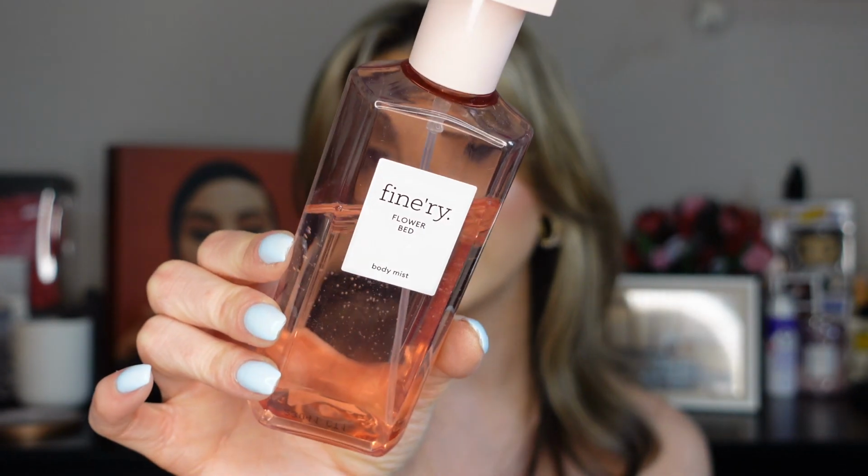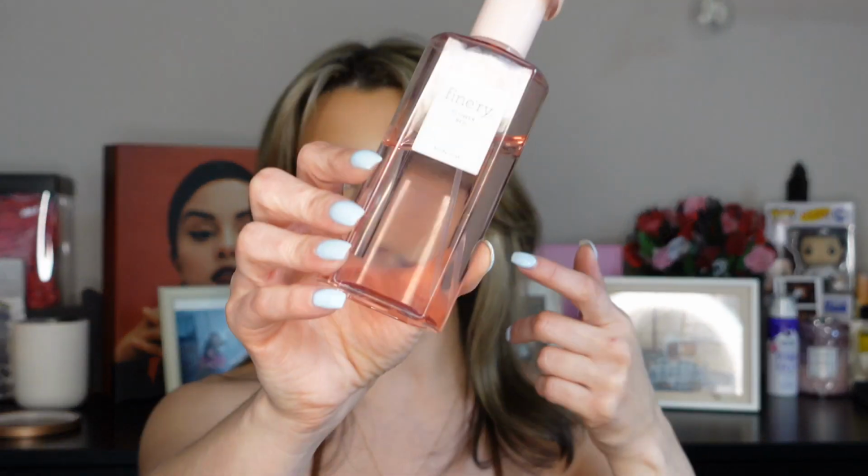So I wouldn't necessarily say you guys need this, but if you're somebody that doesn't mind when the scent fades, then you would like this. I wouldn't say you don't smell it at all, but it definitely fades, and unless you're up against your skin, you're really not going to smell it. I do still enjoy it. I just don't think I'll repurchase it.